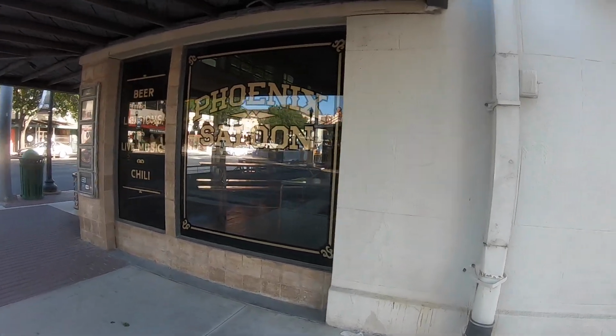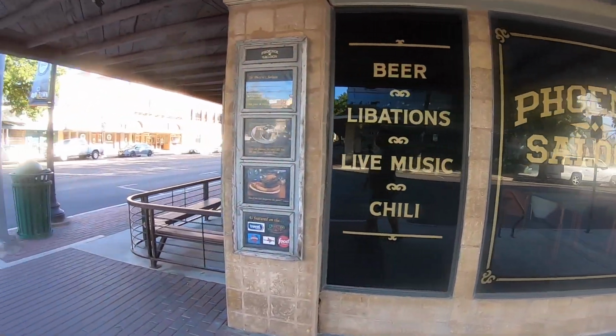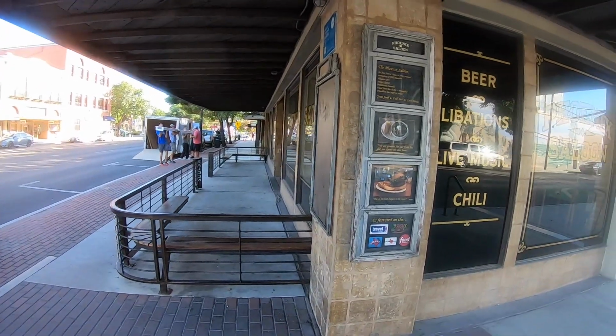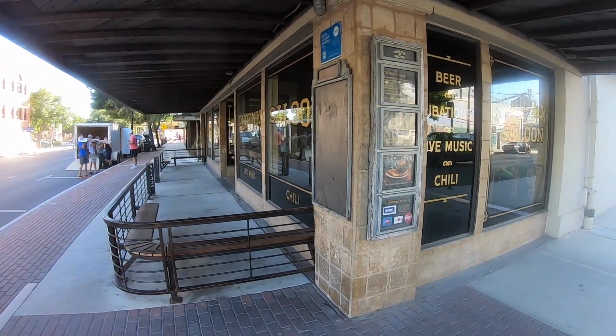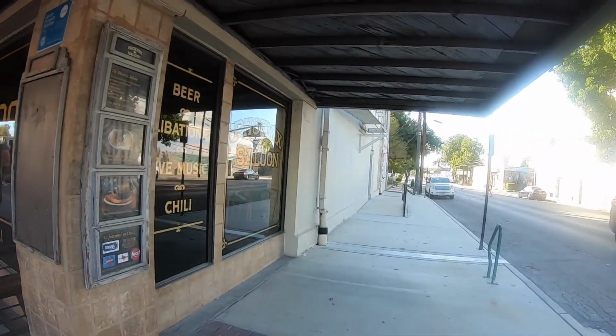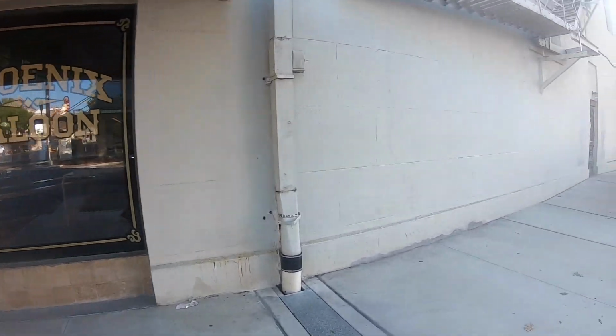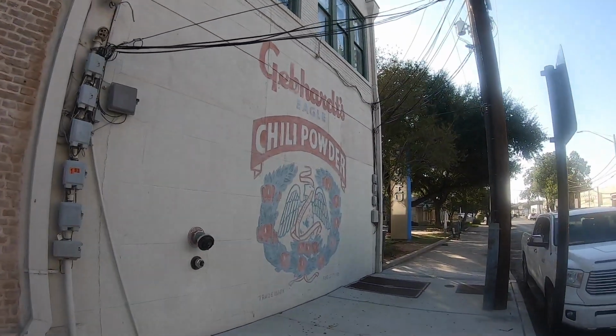All right, here we've got the world famous, maybe locally famous, Phoenix Saloon. It's right here on the corner of West San Antonio Street and Castell. Rumor has it that this is actually where chili powder started. Took a little tour of it one time. They did a ghost tour, and apparently there's even tunnels underneath. It starts at the Phoenix Saloon in their basement and goes throughout the downtown area. Here's what I mean about the chili powder.